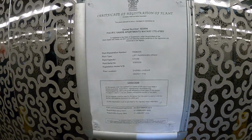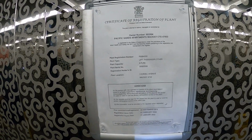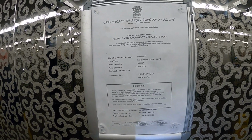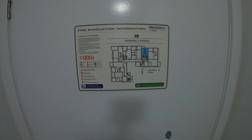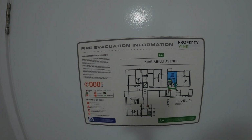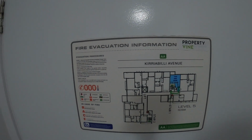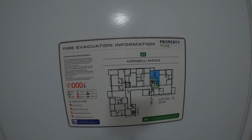I really like the different ways they spell the address of the avenue which this hotel is on. It's actually Kirribilli, but that looks like Kirribilli. No, Kirribilli. And here, what have we got? We've got Kirribilli Avenue. Looks like none of these people have actually been to Sydney.